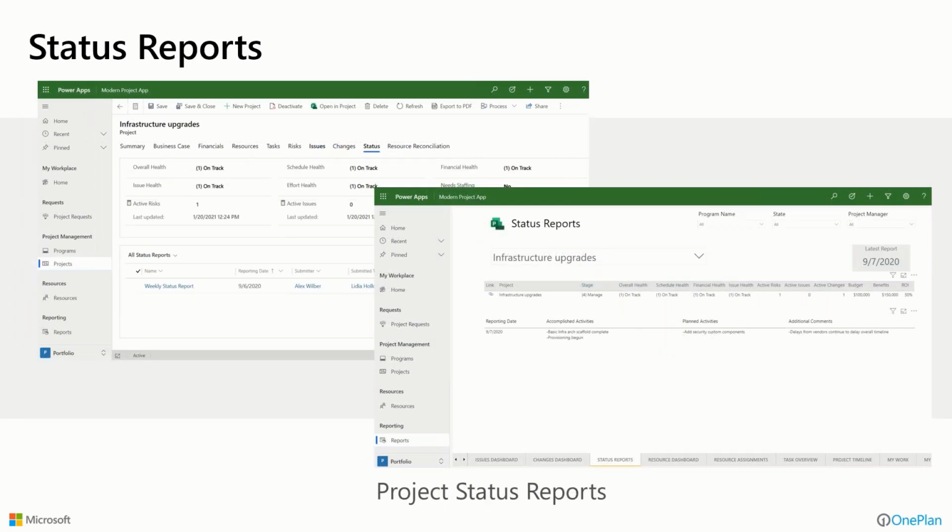And status reports, being able to capture data. For example, a status report might be partially populated by objective data points that are in the solution already, but then you might want to capture narrative around things like what you accomplished and planned activities, and maybe additional comments about obstacles or blockers that you're facing. And the idea is to have that all come together and be able to store those on a time-phased basis and incrementally have different status report outputs for each reporting period.